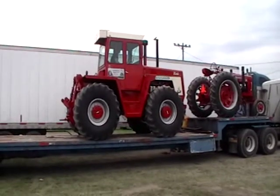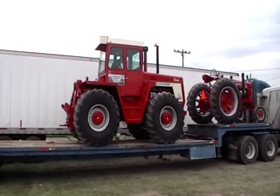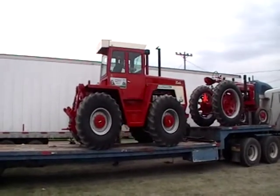Pretty darn tight fit. I don't know if they need a wide load permit for that or not. I don't see anything hanging off the car.